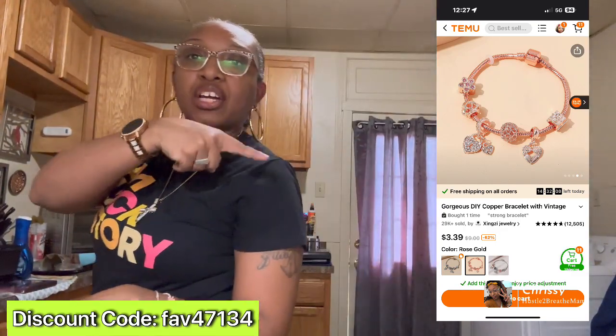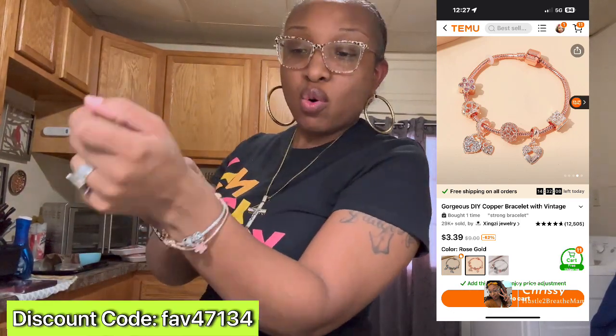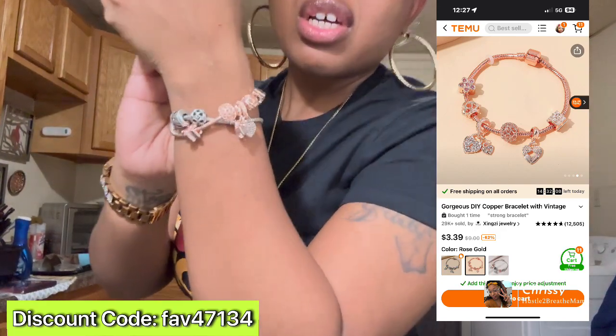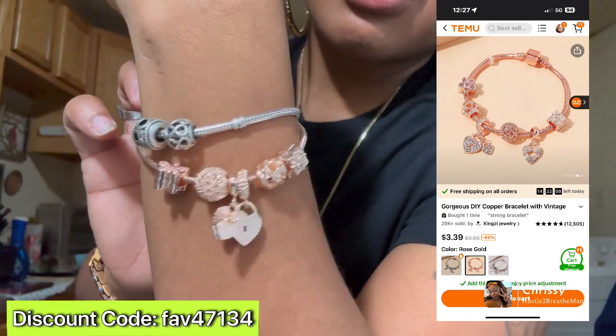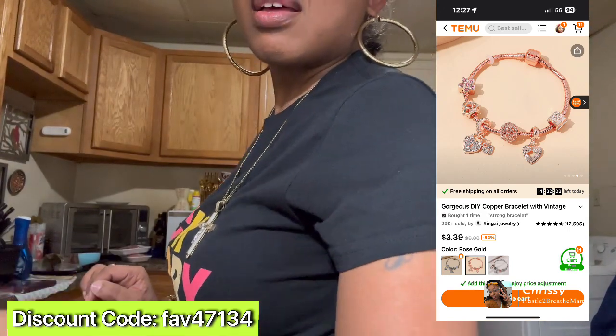The picture's right here and how much it costs. Go get you one because this rose gold baby is banging. It is so beautiful. Look, all those little charms on there. Don't mind my Pandora one, it needs to be clean, but look at that. That rose gold is shining. All right, on to the next.